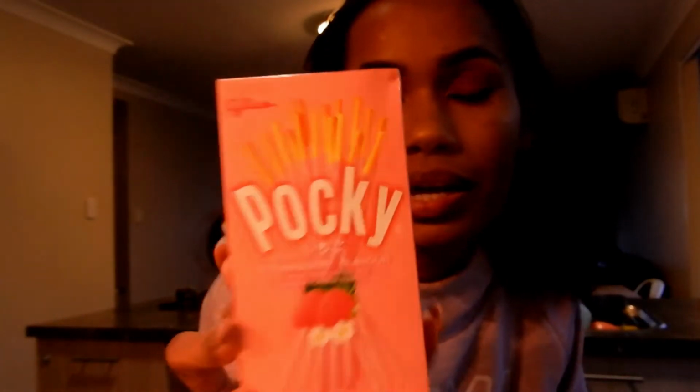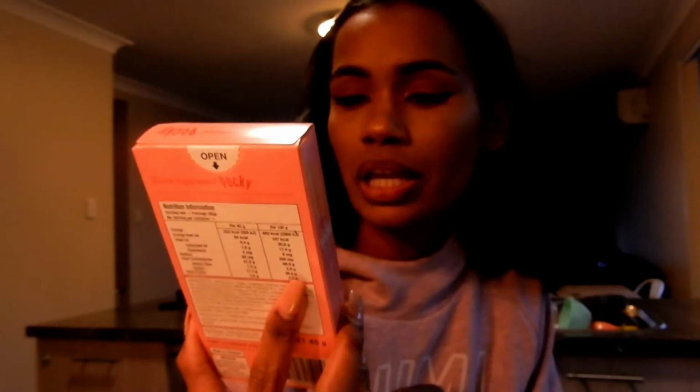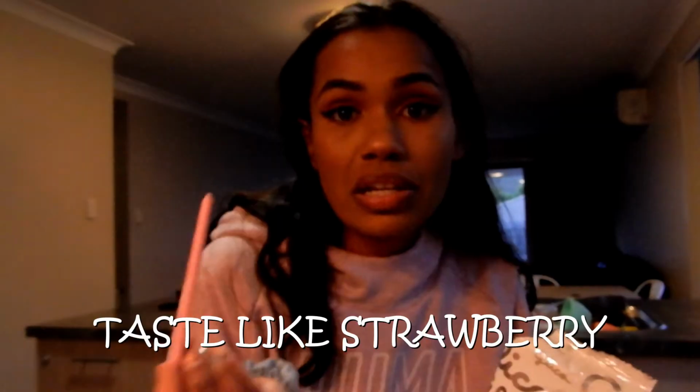I have these. It is the Pocky strawberry flavor. And it's a biscuit stick coated with strawberry flavor. So let's give this a try. So this is what they look like. It's pink, and then it's got a little thing on the end. It tastes like strawberry.